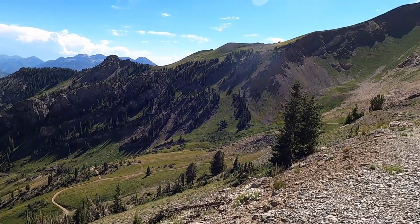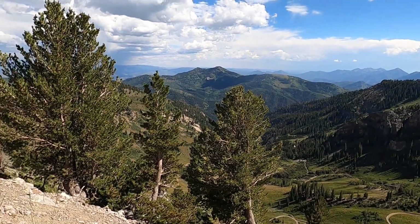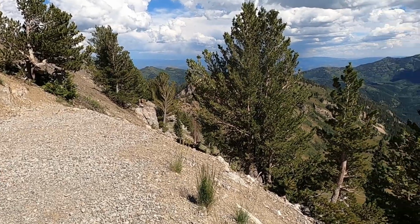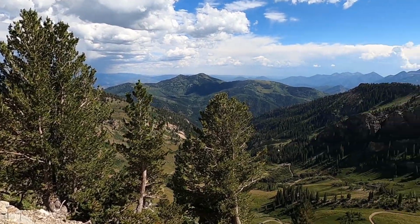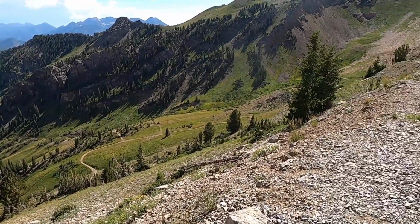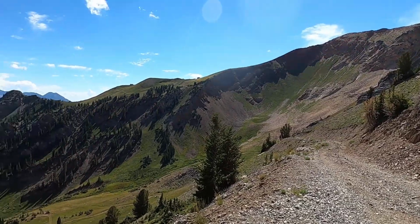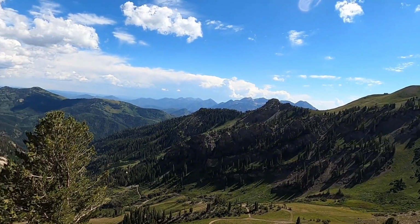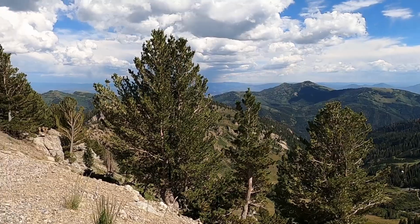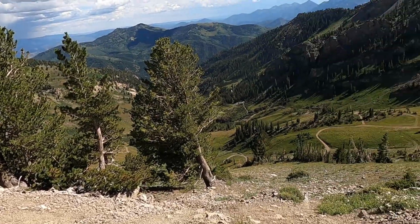It's so peaceful and quiet since we got off the main road, AF Canyon Road. We have not seen another vehicle, automobile, side by side, four wheeler, nothing. All I can hear is the wind slowly blowing through the trees. Got some birds, some insects. Just peace.